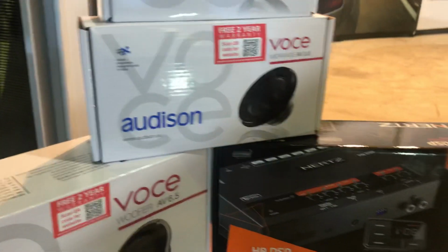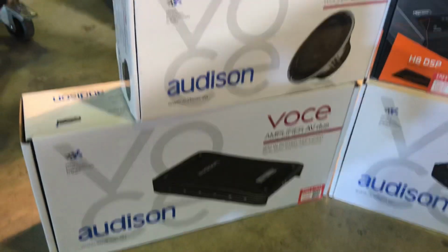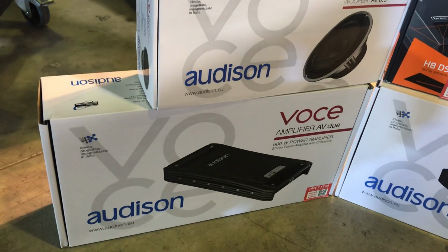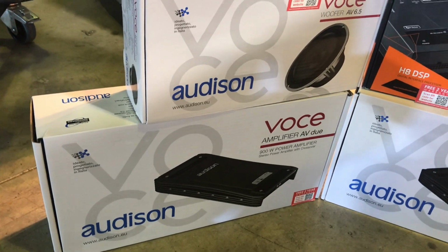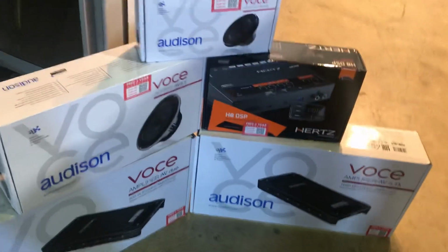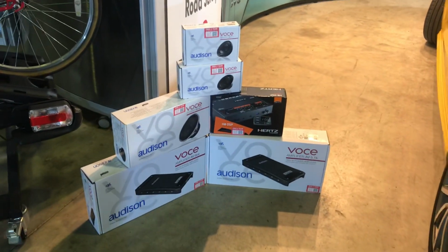So that really performs really well. It's a really nice setup. And then you've got the AV 6.5s being powered by the Voce AV Duo. So a really powerful system, and then that's all being processed by the Hertz H8 DSP. The DSP basically allows us to control the audio within the car, arrange time alignment and everything like that, so we can have a complete bespoke setup.